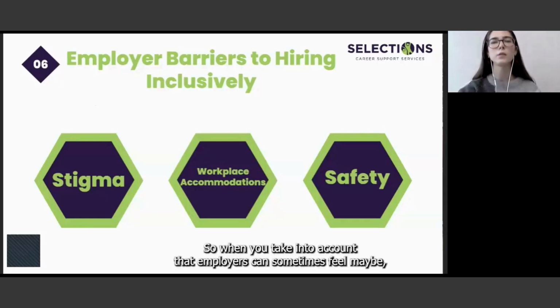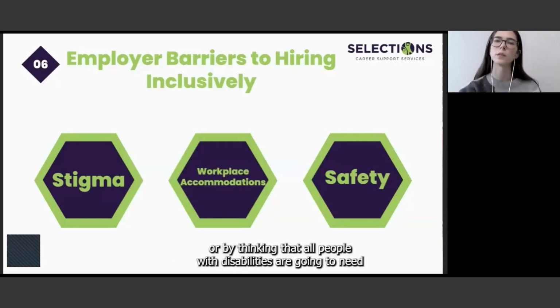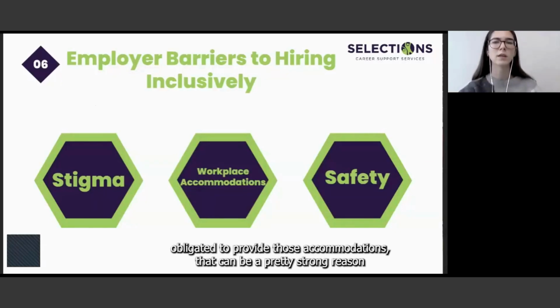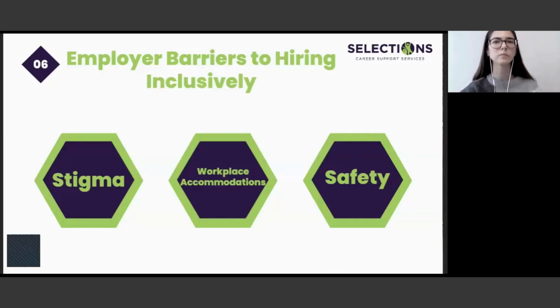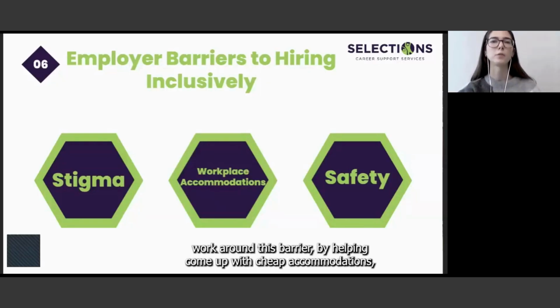So when you take into account that employers can sometimes feel intimidated by the cost of accommodations, or by thinking that all people with disabilities are going to need accommodations, going hand in hand with the fact that they are legally obligated to provide those accommodations, that can be a pretty strong reason for some employers not to hire somebody with a disability. And so at our organization, we try to help employers work around this barrier by helping come up with cheap accommodations, often free accommodations, which we talked about in the last one.